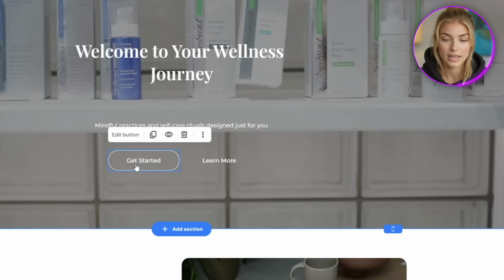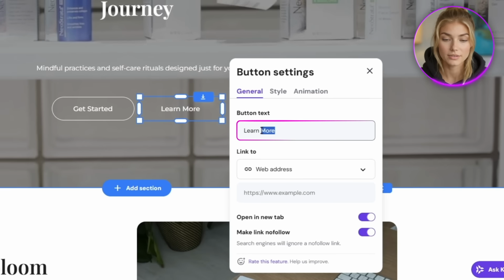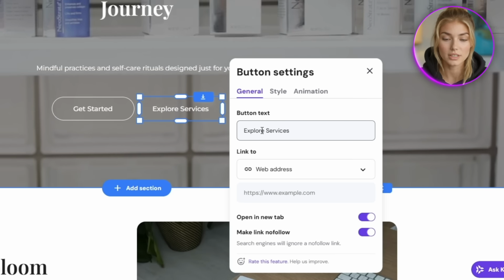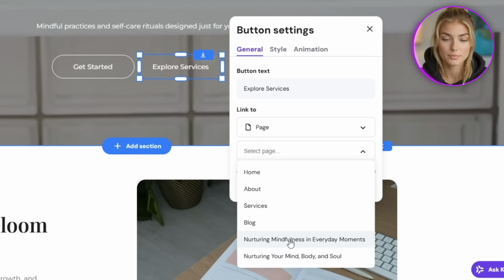Buttons work the same way. Click on any button, then click Edit button. You can change the text right here. Let me change this to Explore Services. Under Link To, this is where you control what happens when someone clicks the button. I'm going to link this to a page on my website and select this page right here.